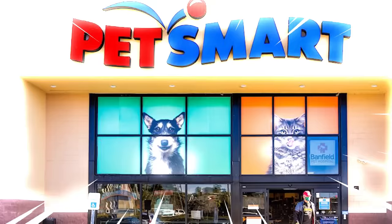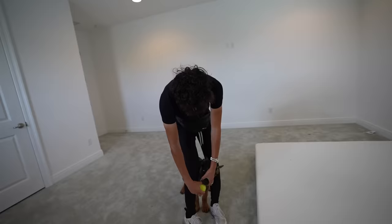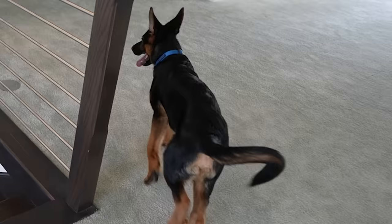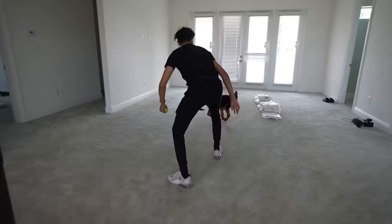But now, we're gonna go to PetSmart and we're gonna transform this room into dog heaven. So we need the ball. Yo, there's gonna be plenty of these inside of the room in a minute. We're getting hundreds. All right, come here, Mini. Come on, Mini. We gotta go downstairs now, dude. Bro, he's running. What? I get it, bro. Oh my God, he's running.